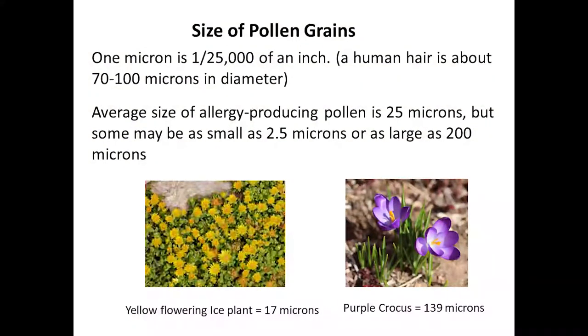Well, the average size of an allergy-producing pollen is 25 microns. Remember, human hair is 70 to 100. This is smaller than that, 25 microns. Some can be as small as 2.5 microns, which is really little, or as large as 200 microns. If you can't visualize a micron, that's still a big difference in size.